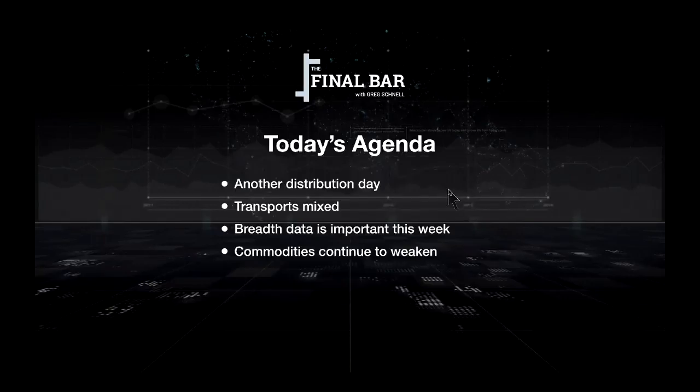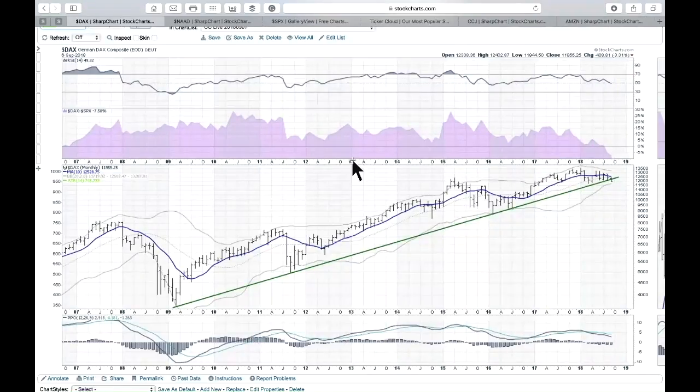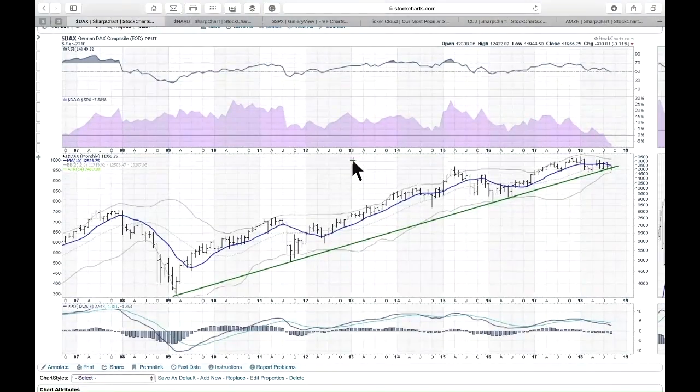So let's go to, maybe I missed that button there. Let's try that. So as an example, this is one of the charts that I want to cover off today and explain the importance of this. So this is the DAX, which is the German stock market. Germany is the strongest country within the EU.